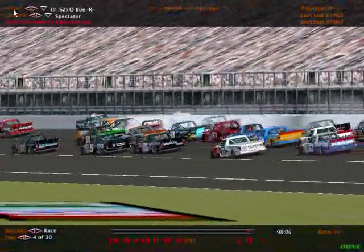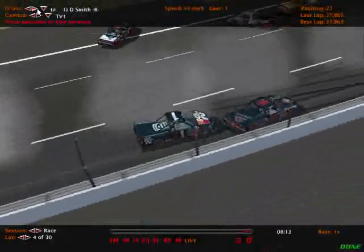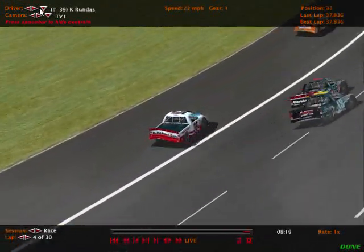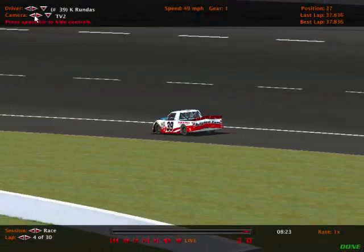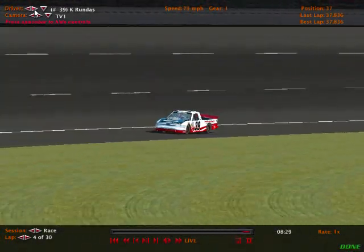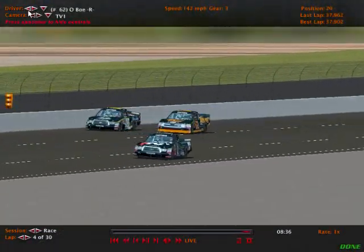Oh! Bowe got turned around, along with Brian James. Caution down. Oh! Hard hit! Brian James just took a hard hit. And Curtis Rundis is involved! Man! Rundis just cannot catch a break. Ever since Charlotte, Rundis has just not been able to catch a break whatsoever, and his bad luck's going to continue here.